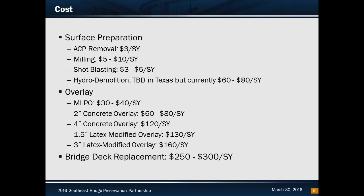So you can see there the difference between the shot blasting and the hydro. Hydro, we've only done very, very few of these, but shot blasting, very inexpensive. Hydro-demolition, far more effective, but way more expensive. Overlays, the multi-layer polymers, we see 30, 40 yards, $30, $40 per square yard type territory. 2-inch concrete overlay, 60 to 80 bucks, and then you can see a similar 1.5 to 3-inch latex modified. Right now, at least for us, we're in the neighborhood of twice as expensive.